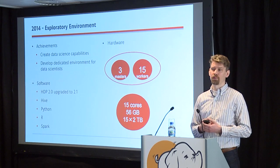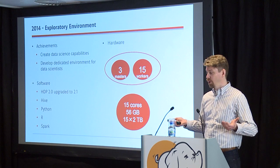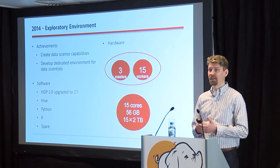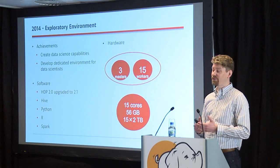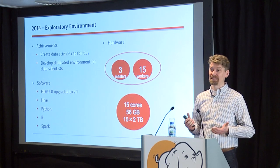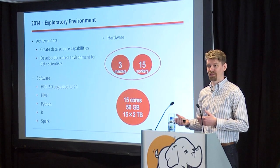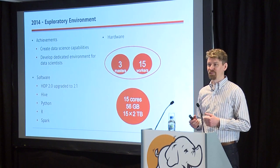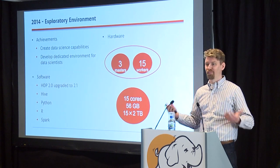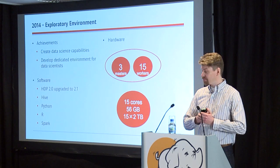Spark is often used for network analysis, I would say. And the hardware we have, it's a moderate cluster, I would say. We have 3 masters, 15 workers. Each of them has 15 cores, 64 gigabytes of memory, and 15 2-terabyte disks. This is a little bit less than what you would expect. You would expect 16 cores and 46 gigabytes of memory, but that's because we're in a big bank and we only get VMware, so the hypervisor takes a little bit away from what we would like to get.